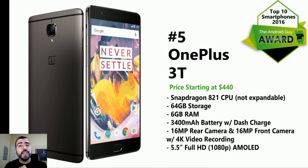Then you have 6 gigs of RAM. Now, although 6 gigs of RAM isn't really utilized as much on Android yet, it definitely future-proofs the phone. As higher-end apps that make partnerships with other manufacturers develop apps for 6 gigs of RAM next year, the OnePlus 3T is really going to be future-proof because it already has it. It has one of the biggest batteries on this list at 3,400 milliamps, with the fastest form of charging, Dash Charge. Dash Charge is currently quicker than Quick Charge 3.0. However, Quick Charge 4.0 will probably beat it next year, of course.